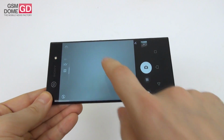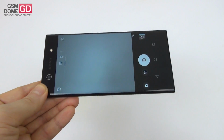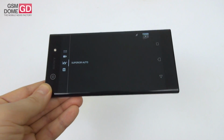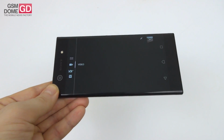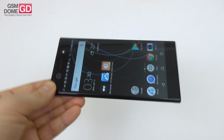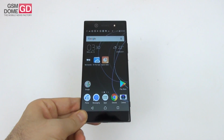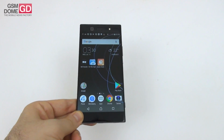So, superior auto, some manual mode action, white balance, exposure, shutter, focus, ISO, HDR, resolution. This is the superior auto actually, this is the manual, and the video area, which only lets you film full HD, 30 frames per second, and that's about it. Now, the actual camera experience involves some lag, especially in low light conditions, so lag when focusing, lag when taking pictures, and that's a bit of a bummer.